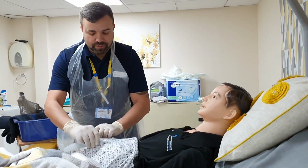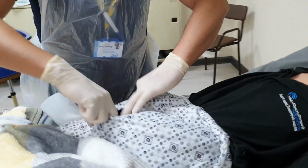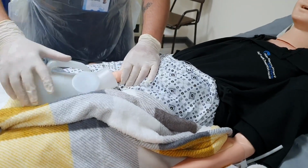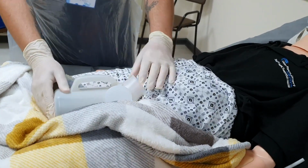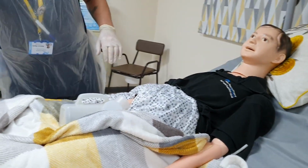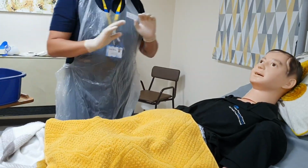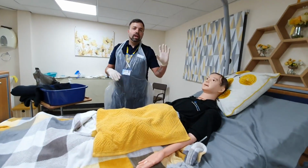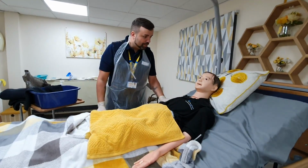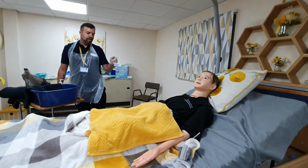And if you've got your underwear on, you can go through the underwear and you get the penis out. Pop the penis into the bottle and then that should sit there quite nicely. Now, it's useful, you can always cover him up for his dignity and allow him to use the bottle. And at this point, as long as he's safe, I would say, look George, I'll give you a couple of minutes and I'll come back. So I will go away and then I'll come back.